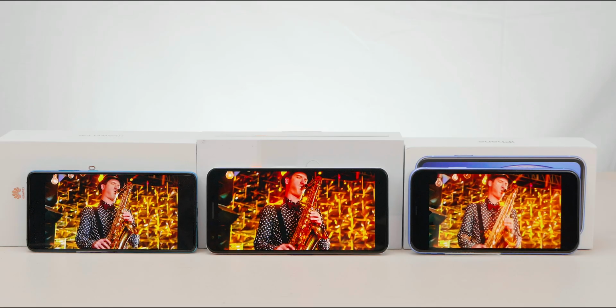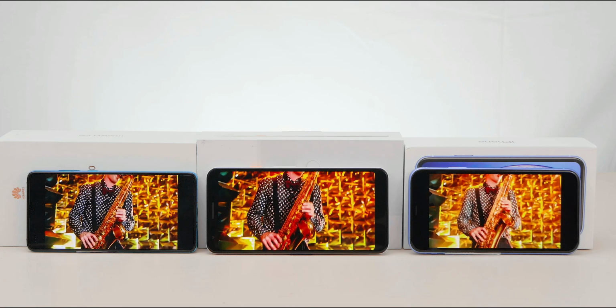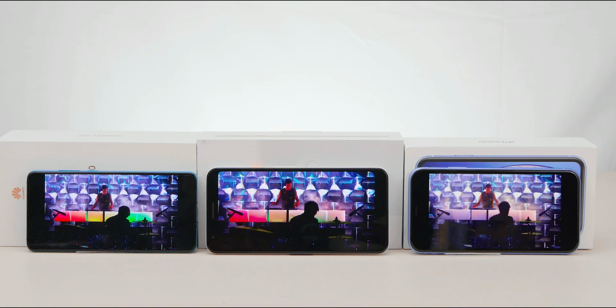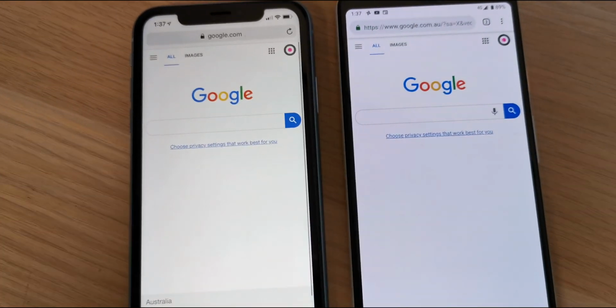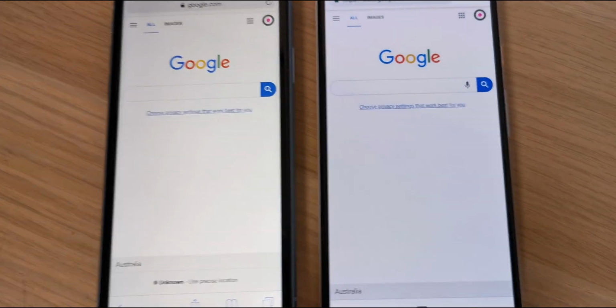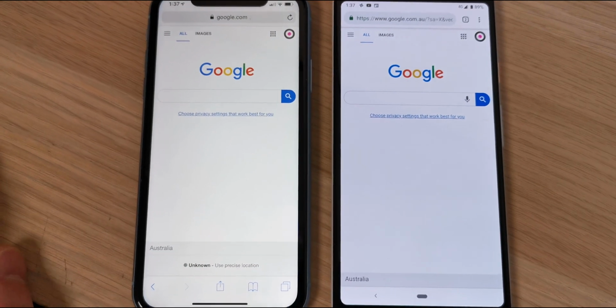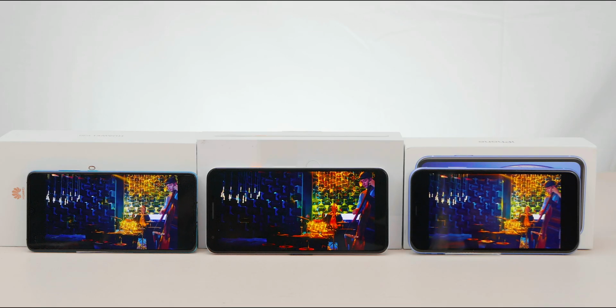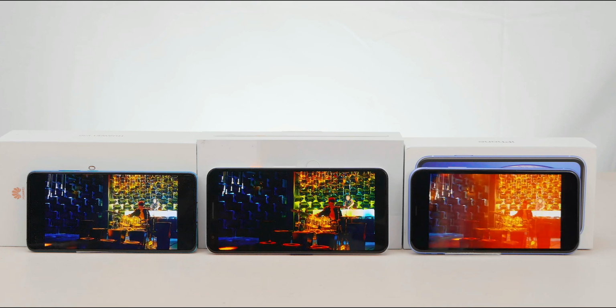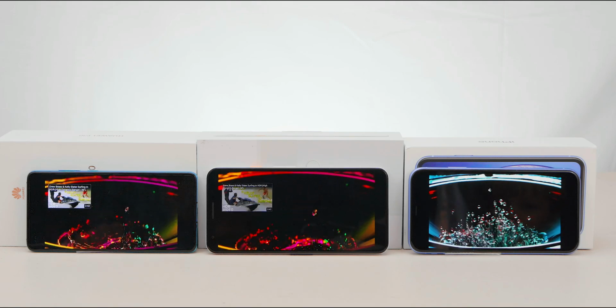One thing that did annoy me about the Pixel is it doesn't have something like True Tone. When I was in the lounge room at night, I was looking at both displays. The Pixel just looks so blue because it didn't adapt to the actual ambient light being yellow or incandescent. Yeah, something little like that does make a difference. But anyway, they're all great displays. You're going to love them all. Whatever, they're all good.